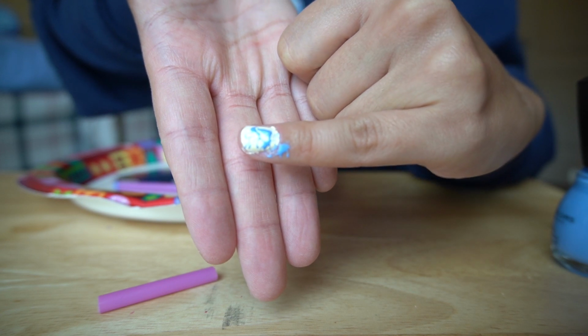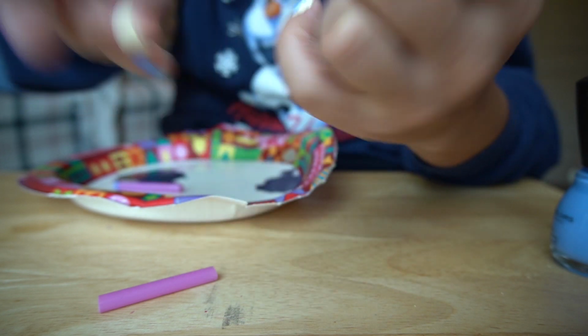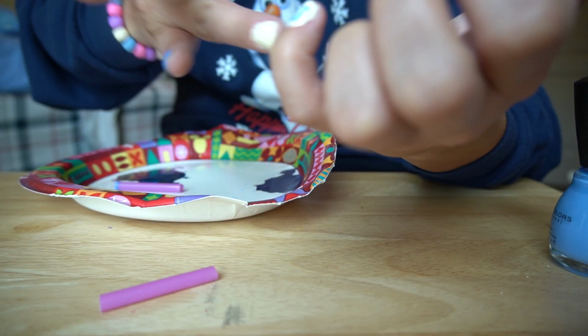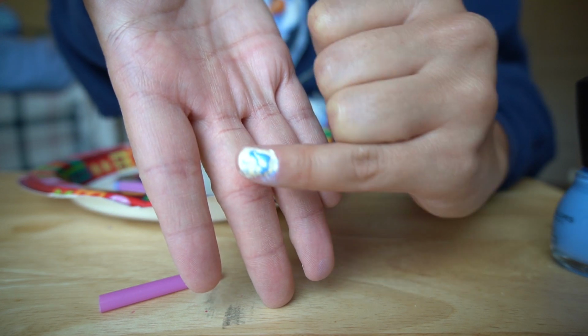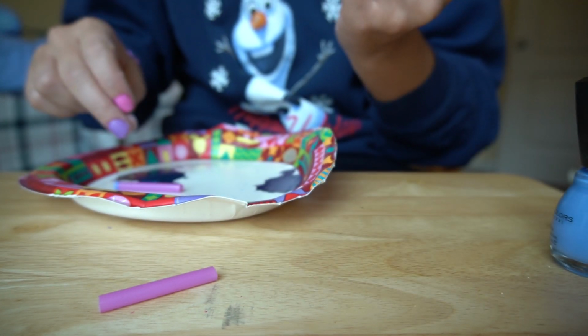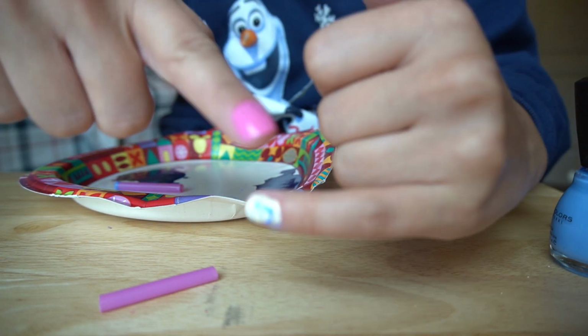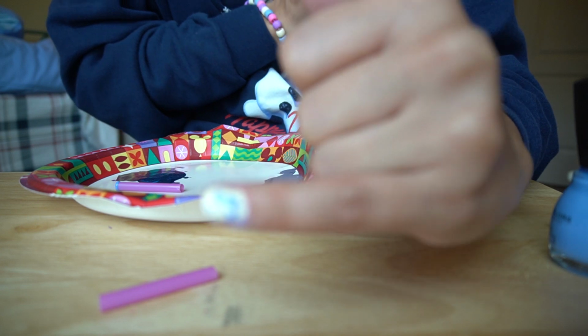Okay, so I think the camera's trying to focus on Olaf's face. So that's what it looks like. You obviously wipe away the excess, maybe bring a Q-tip with you. But that's what it looks like. That's literally just one blow. One little blow. And if it's so like this area, please focus. Stop looking at Olaf. Don't look at Olaf.